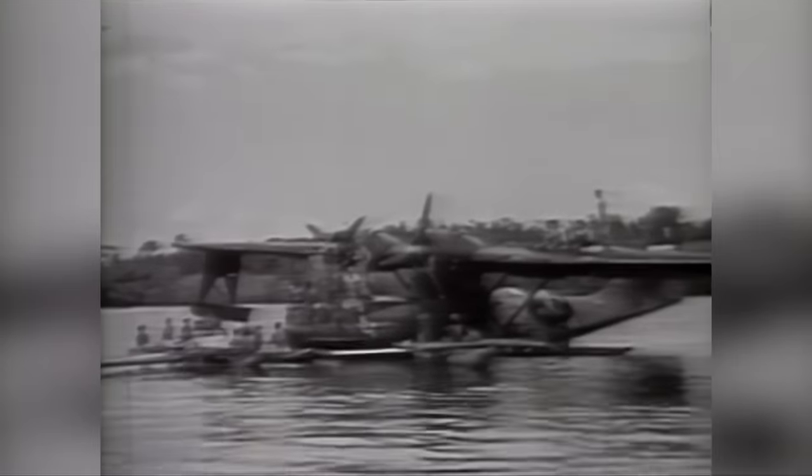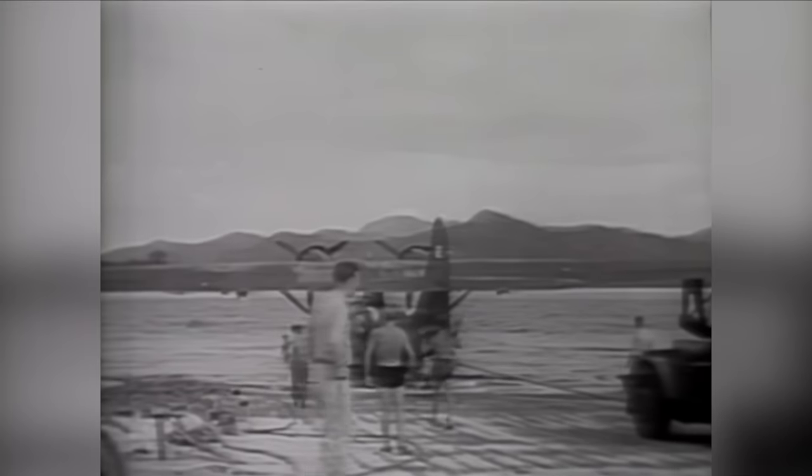The PBY was in essence an early 1930s design, and although it was used in many theaters of the war, it was showing its age when it was compared to newly designed aircraft. However, it was so good at the roles it was given that even its outdated performance still couldn't hold back the Catalina from going on to become a legend.